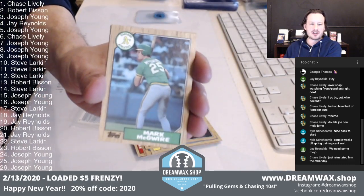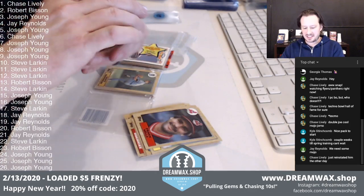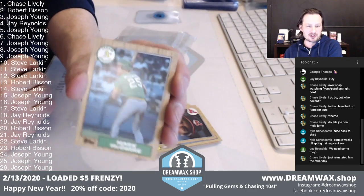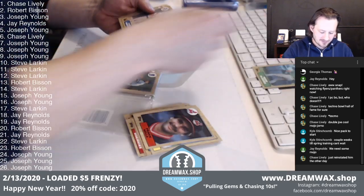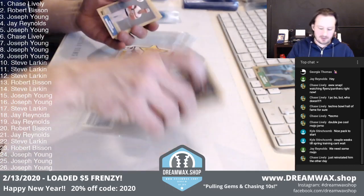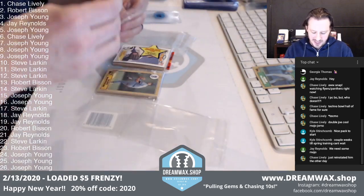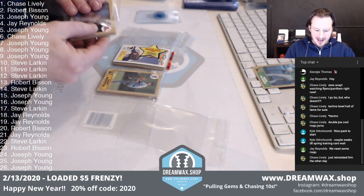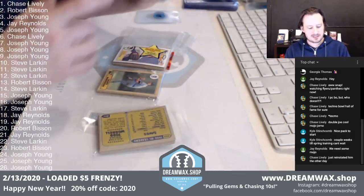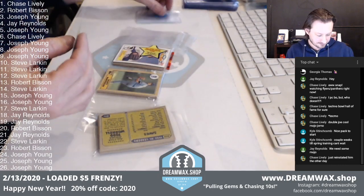Mark McGwire rookie card. Nice little pull right there. Jay Reynolds, add that to the personal collection. I love that. Another Will Clark and Todd Worrell. That was a good pack. I mean, that was a good pack. Holy moly. We'll take that. I think I sent somebody, and that's pretty nice. That's pretty darn sharp right there.